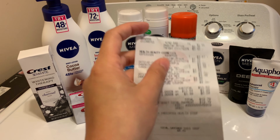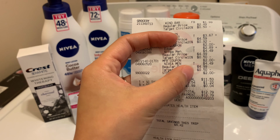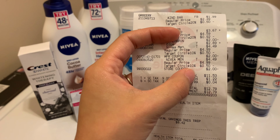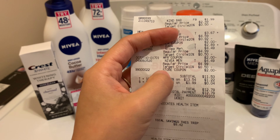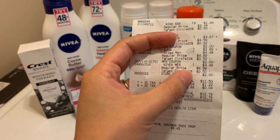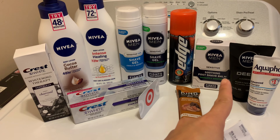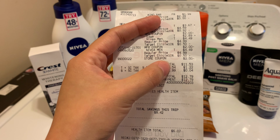The next one is the cleansing face wash. Another product was priced at $4.99. 10% took off 50 cents, brought my total to $4.49. After this manufacturer coupon beeped, but she did push it through, so it shows up as a store coupon. Took off $2. It brought my total down to $2.49, and then I got back $2 on Ibotta, making this product 49 cents. So my subtotal came out to $11.53.